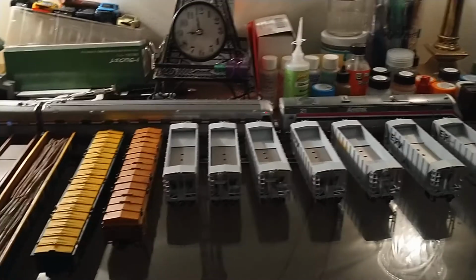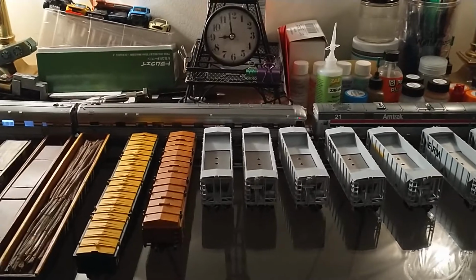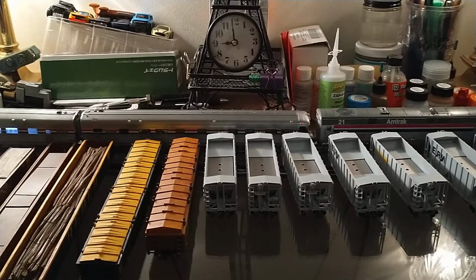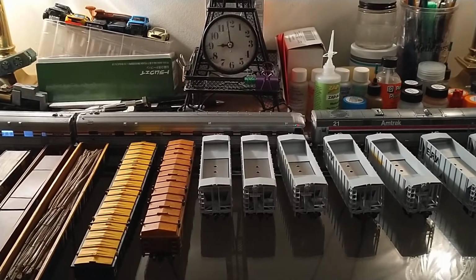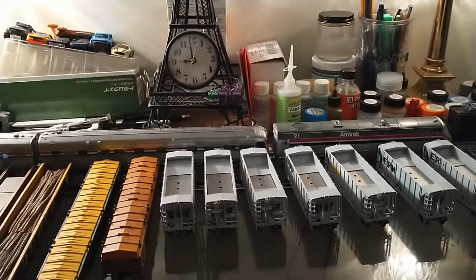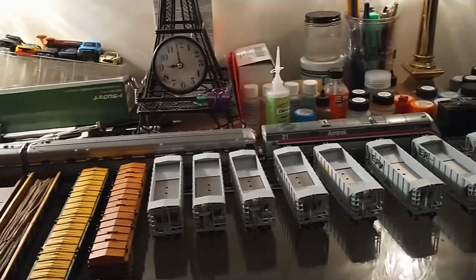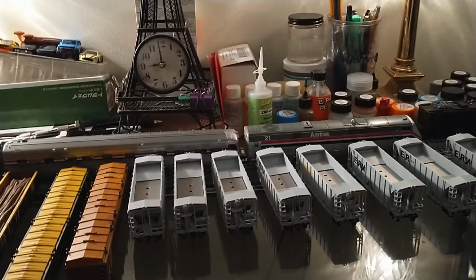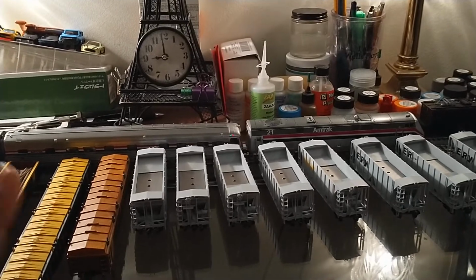I need to just take a break from the buying, start saving more of my money for my dream car, which I'm in the process of doing now, and focus on other things. But I will still be making videos on trains because I have a lot of projects I need to get caught up on and finished. But as far as buying more trains, I'm going to eventually cut it off completely. So yeah, just wanted to let you guys know that.